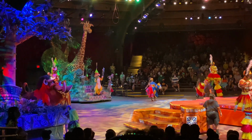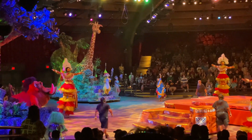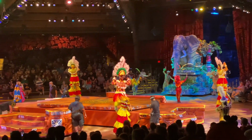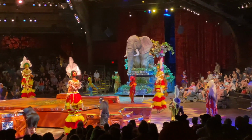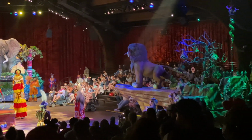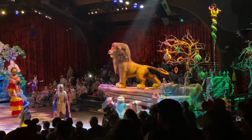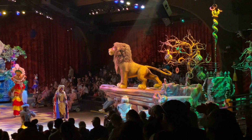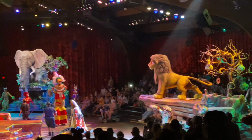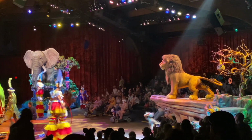You see now that we brought out the Pumbaa float and also the center stage portion, all the pieces are coming out. They've not kept anything separate. The elephant float has come out, and now we finally see the Simba float coming in. Everything is coming through just as it normally does for the show. So everything's in place, and other than this 4 minute intro that has been removed, the show is staying pretty much as is.